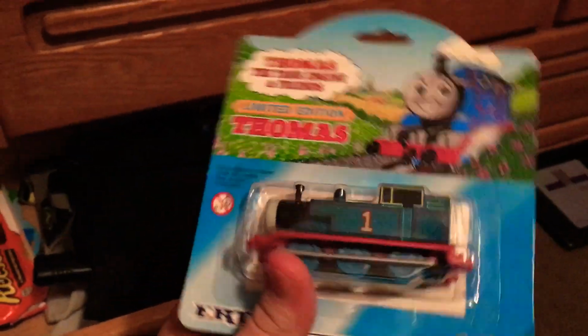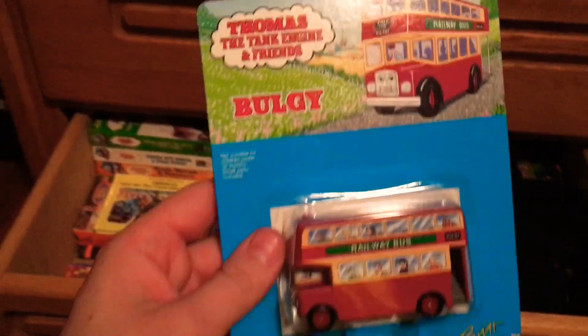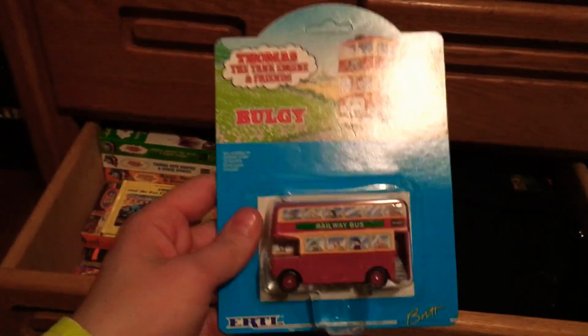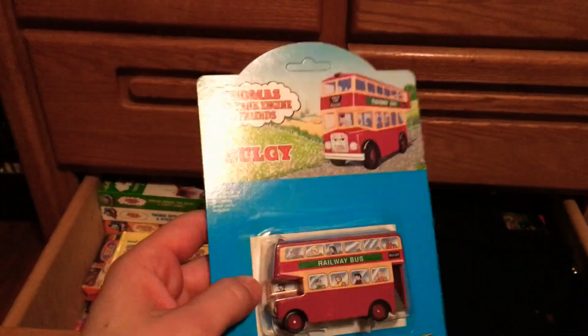But one more thing I'm going to show you before I start actually showing the box set. I'm actually going to make a little video on this. This is a metallic Ertl Thomas I got on eBay for about 18 bucks. It's worth it, keeping him brand new. And I got an unpunched 1993 Ertl Bulgy in my favorite style packaging. Like I said in my first video, I love this style of packaging, and I'm not done collecting Ertl.